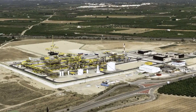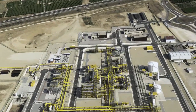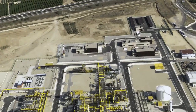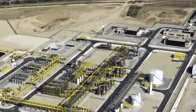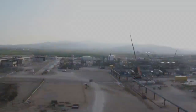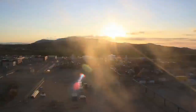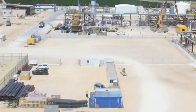One of the most important investments made by the Castor gas storage system has been the construction of the Ignacio Pérez operations plant in the municipality of Vinaroz. This plant is where the entire gas storage is regulated and from where all the equipment of the offshore platforms is controlled. It took less than 3 years to construct and was test commissioned in April 2012.